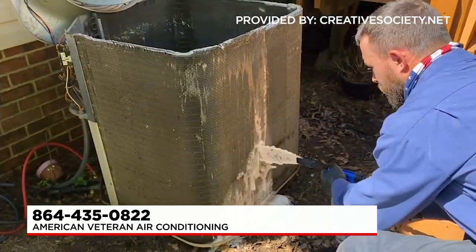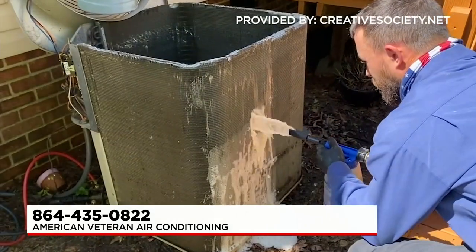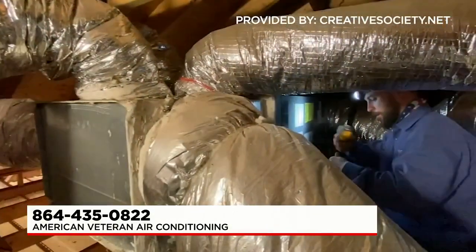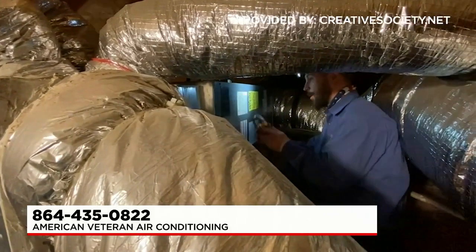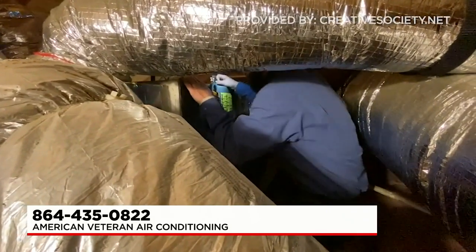So a good cleaning: chemical cleaning the outdoor coils, cleaning the indoor coils as well, taking care of the blower wheel, making sure filters are clean. Inspecting the ductwork is a big thing, because we need that ductwork to move the air into our house. If it's busted down, then it's not going to be moving the air that it needs to.